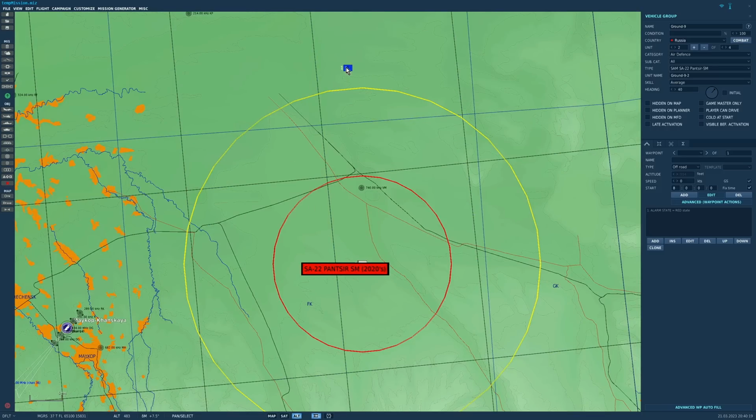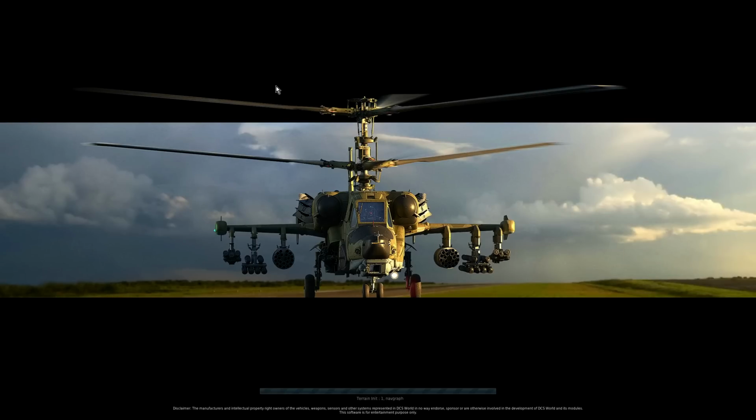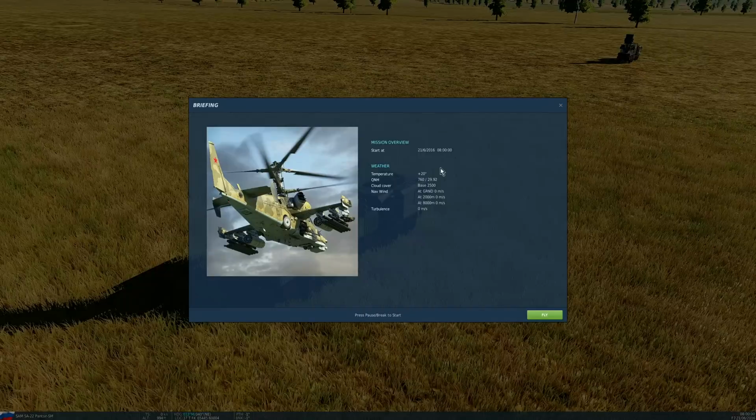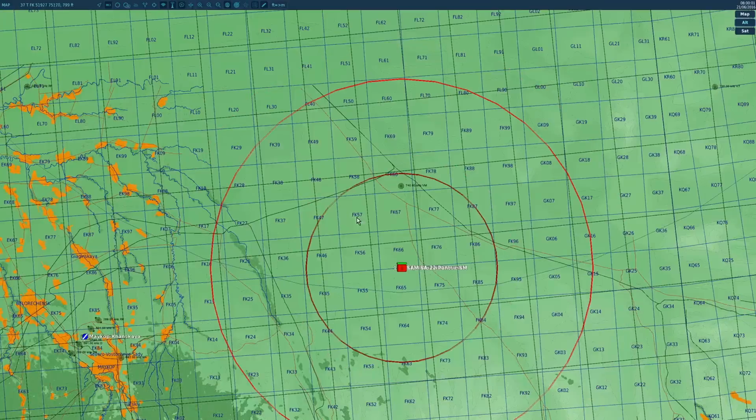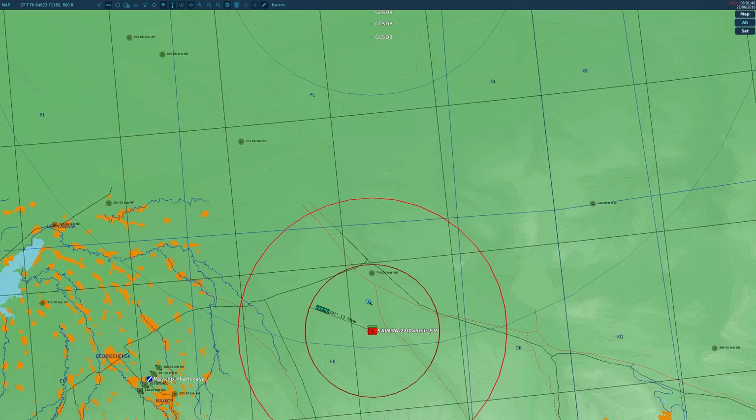I'm going to do SDB first this time because it's easier to target. I think if I remember correctly, the radar range for this one should be around 75 kilometers instead of 40, so it's almost double range. Let's see, we will see that on the map. It's almost the same as we had on the Pantsir S2, but it's a longer radar range, so they have more time.